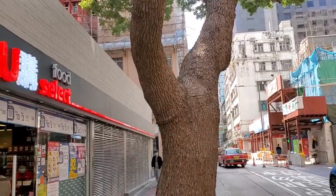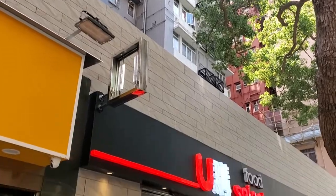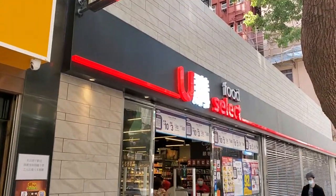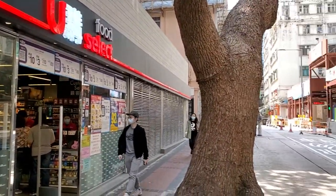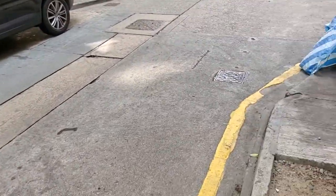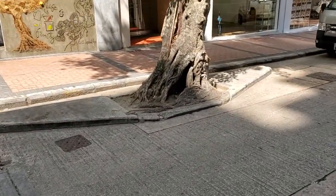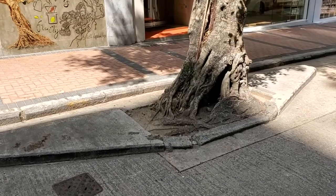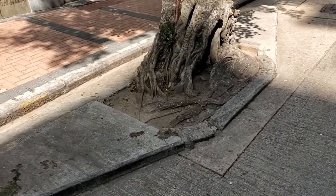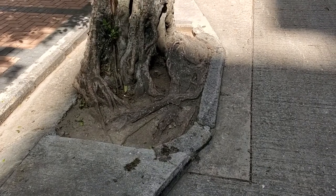And the buildings have obviously been redeveloped much later than the tree. These buildings look like 1980s, 1990s, something like that, maybe even later. Let's have a look over here. If we look over here, we can really see what I'm talking about, this tree park, which is a very old construction. You can see the old granite curbs.